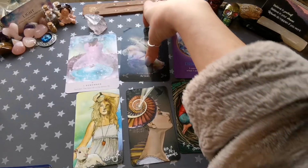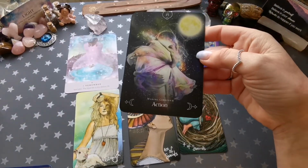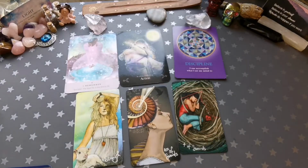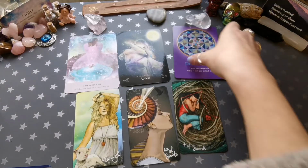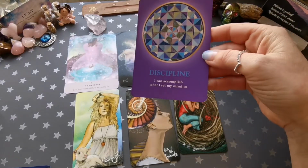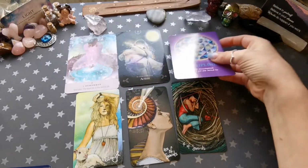And as we were saying, this is how I love how it all fits in. The action card came out as well. So it's about taking them thoughts you've been manifesting and a little bit of self-discipline, and out comes the discipline card. So I love this pile. Discipline, I can accomplish anything I set my mind to.